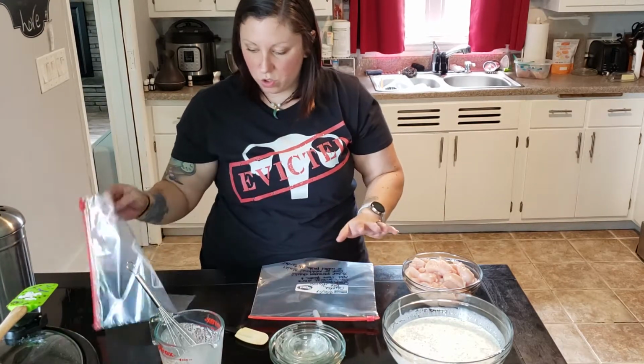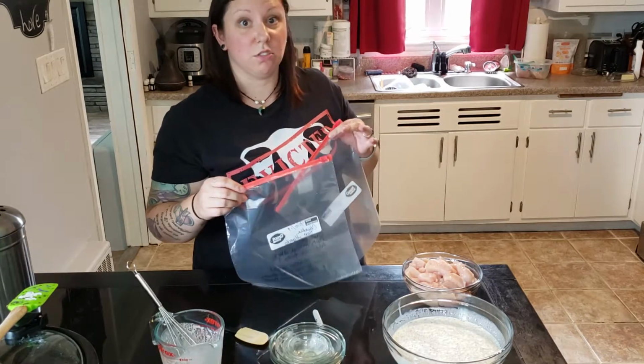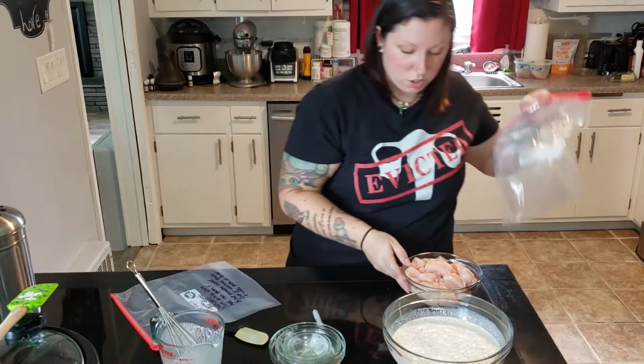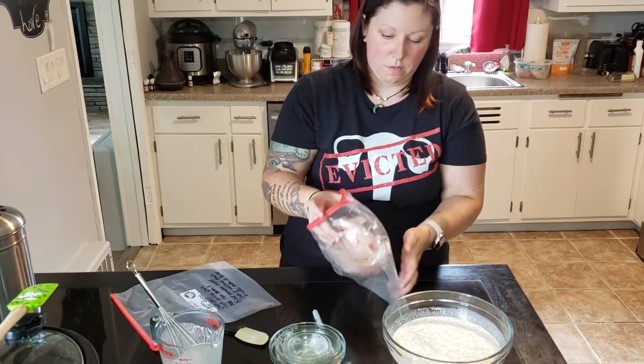So I have 2 bags because with my luck, one of them is going to flood in the freezer. So I use 2, why not? So our inside bag is going to be the one that we didn't label. We're just going to shove all of our chicken in there. If I can, let's see.